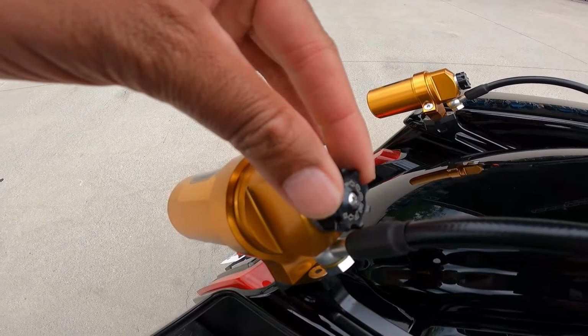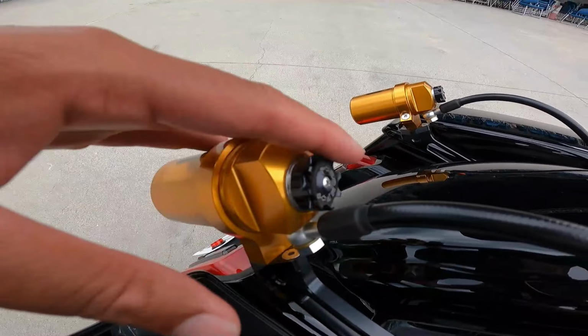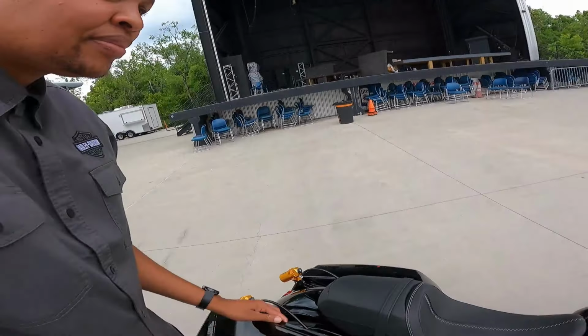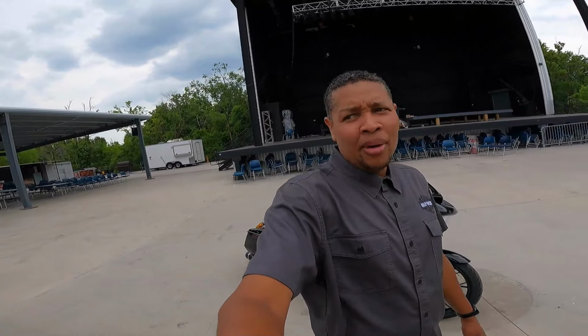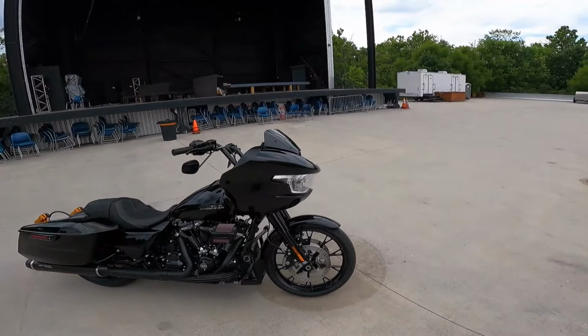And this is aluminum cut. It's where you adjust them. You have the black hoses. So it looks really good. But it's not about looks. Well, it is about looks too, but it's about performance and handling. Ohlins on the rear, Ohlins on the front. So guys, let me know, what do y'all think about it? Do you like the new look of the motorcycle?